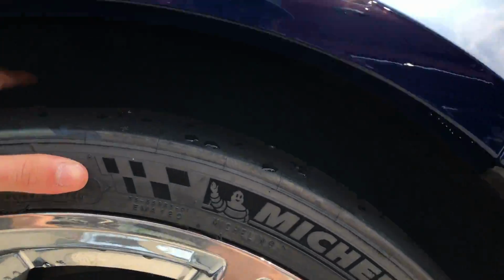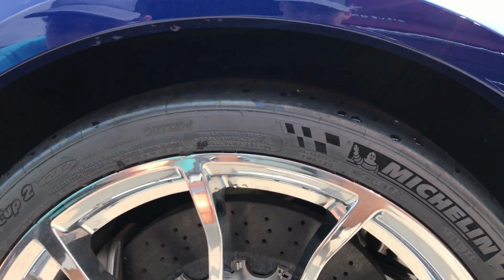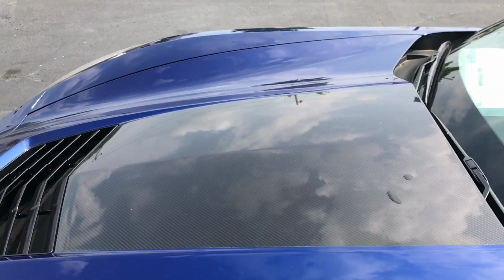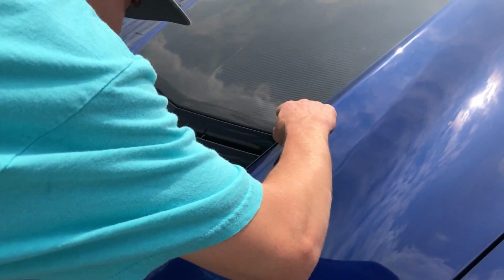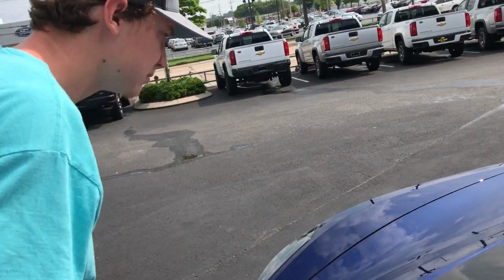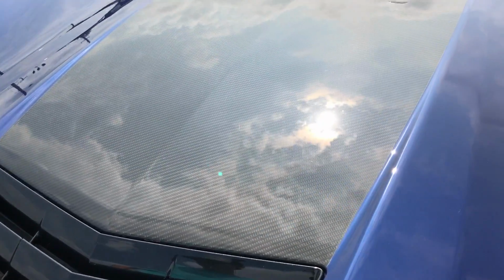There's like, oh shoot, look at that. There's no tread on them all the way till the end. It's a track car. Metal is just not painted. They should have left it all carbon. I'm just trying to look at the paint lines. How's the paint line looking? Better than Ford, I guess.